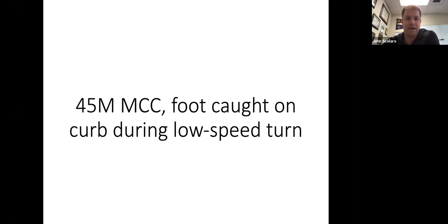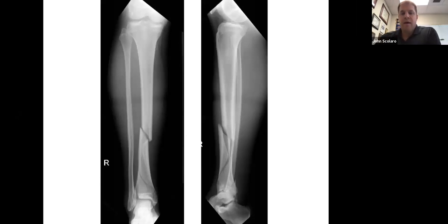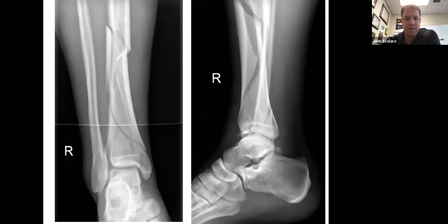His foot got caught on a curb during a low speed turn, and so he presents with this injury. This is an AP and a lateral, and he actually was sent from another hospital after he was splinted. Just so that we can have all the information, I'm happy to go back and forth. This is his AP and his lateral of his ankle here.